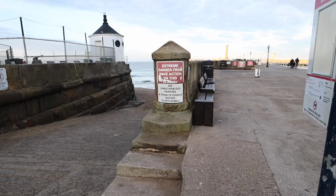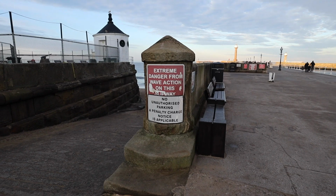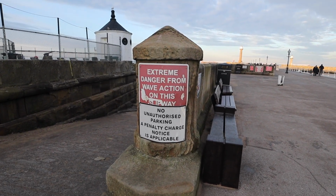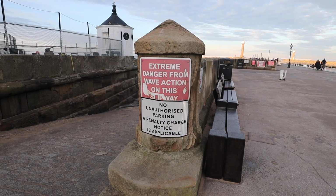Right, I think there's only one thing left to do. Let's go check out the beach. I do like the signs that they have around here. Extreme danger from wave action on this slipway. This must be a surfers' paradise with all the wave action that they get.